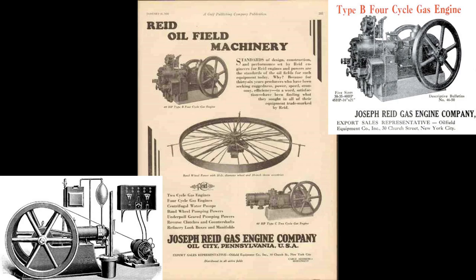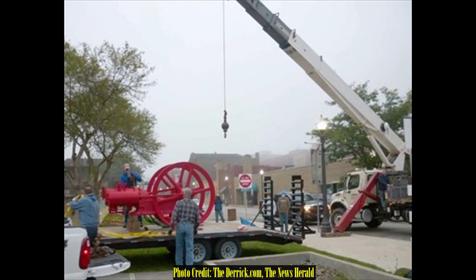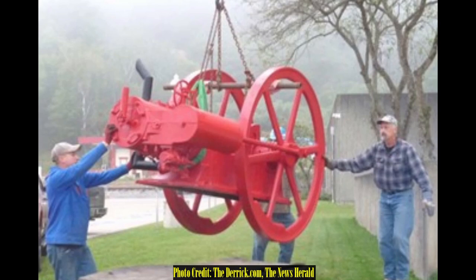Reid's manufacturing plants, one on the corner of Elm and Duncombe and another on Main Street in Oil City, are all gone now. Only a historical placard and a monument of a Reid engine are on site where the buildings once stood, as a reminder of Reid's great contribution to the industry.